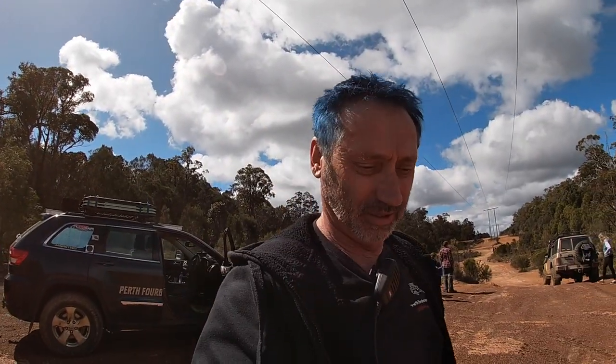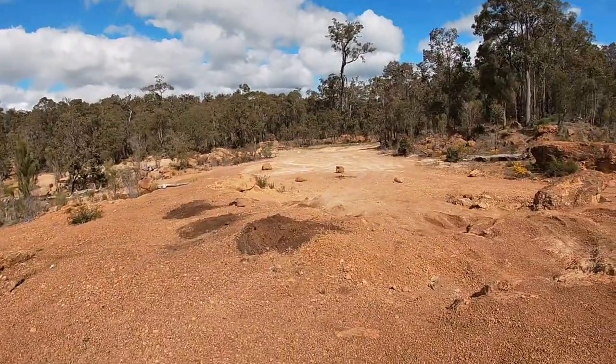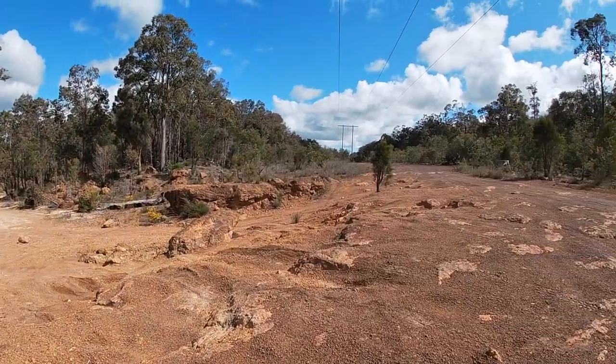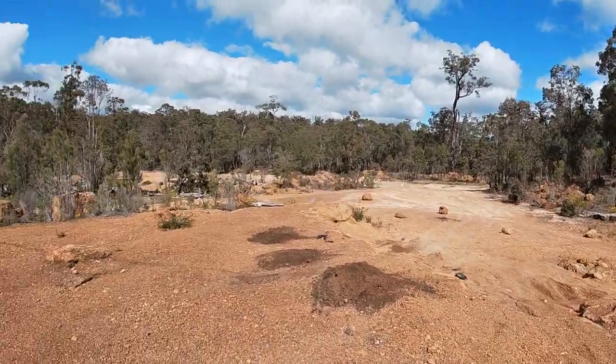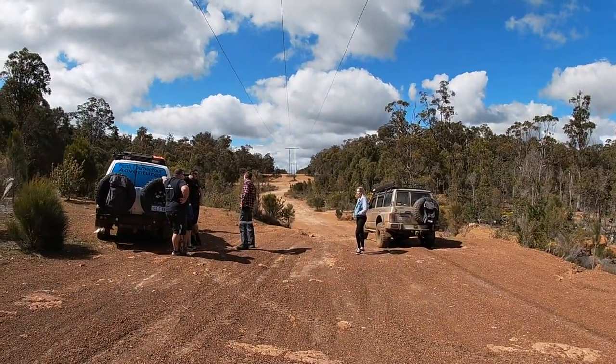A little bit of a play section here along the side of the track, as you can see. A little bit of a rock step for the boys to jump up, and even Sam had a go in the Disco. All right, we shall mosey on that way.